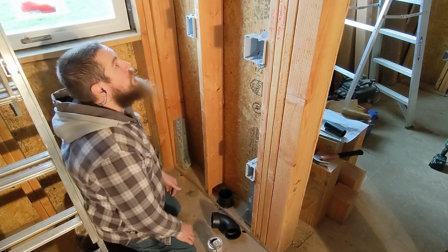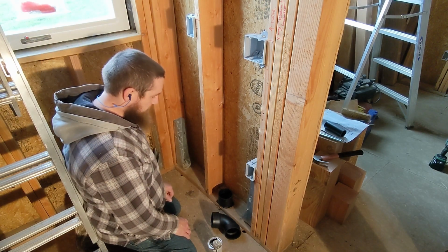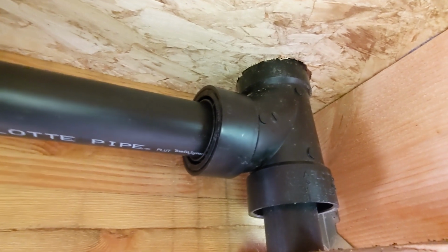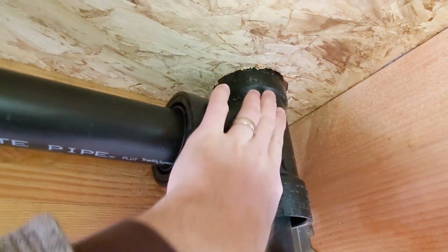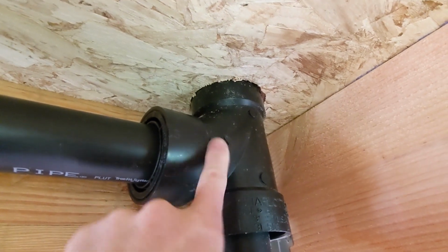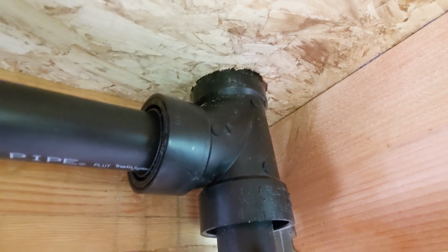So now all we have to do is get this vertical and then somehow convince that pipe that it wants to live in there. So here's our sanity. So I ended up finding in 3-inch. And you can see that it sweeps upwards. Both directions it's sweeping up versus sweeping down. It's because we're not draining, we're venting here.